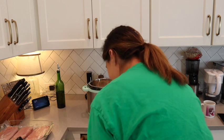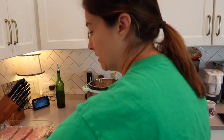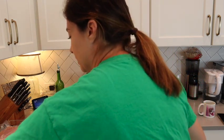And you just shake it until you make it. I don't know why I said that. Now, all right, let's give my ground beef a stir here.